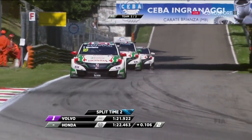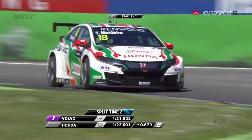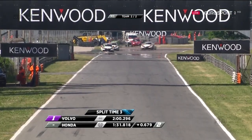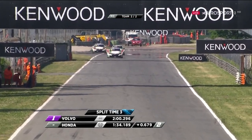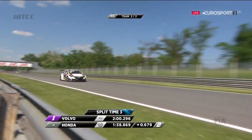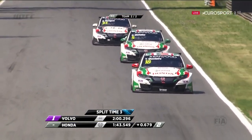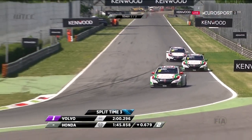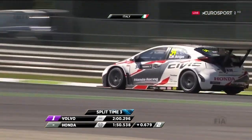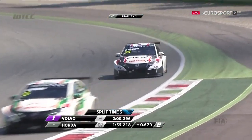And Honda's bigger deficit will be their extreme top speed at the end of this straight. So out of the Variante Ascari, down towards the Parabolica, when they get right up into the big numbers, that's where Honda say they lose out because of the shape of the hatchback Civic. But we know from the split times, or from the speed gun there, that actually Thiago Monteiro had higher top speed than anyone else in free practice. Anyone else in any other car.